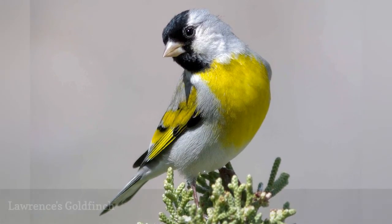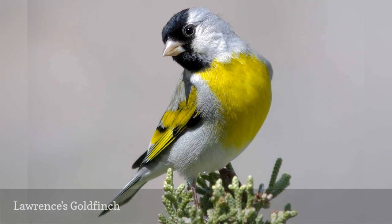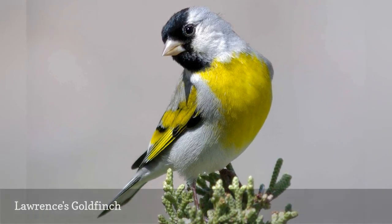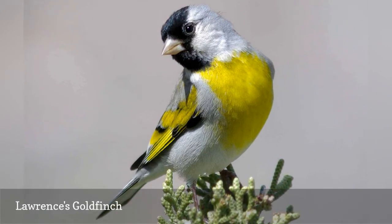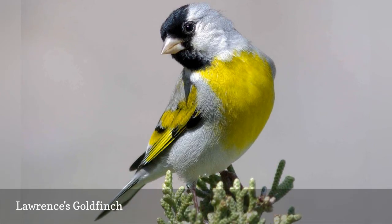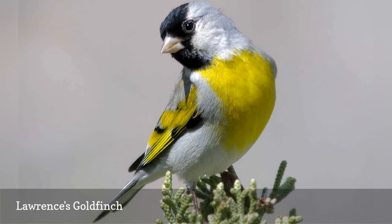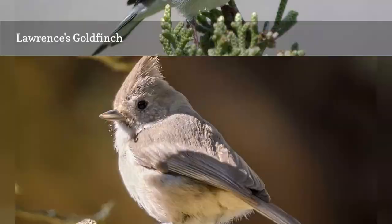Lawrence's goldfinch, Spinus lawrencei, is distinctively colored and can be a bright patch of golden color in the dry, scrubby habitats and weedy fields it prefers. These birds are usually found in small groups, and their year-round range stretches throughout central California. Lawrence's goldfinches may be seen with lesser goldfinches and American goldfinches as well, and occasionally use mimicry in their songs, making them even more confusing.